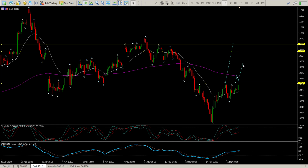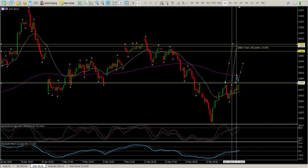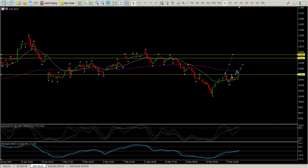So definitely looking for long. You're expecting a gap up, but not going to the moon. We're basically looking at, well, 300 points. That's not too shabby. So that's the trade that I'm looking for on the DAX, probably today and tomorrow, I would assume, unless we get some major catalyst that's going to drive it quite high.